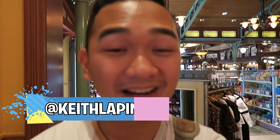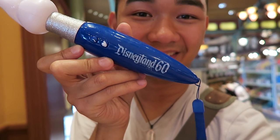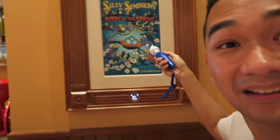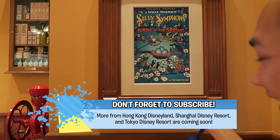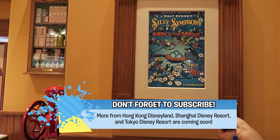And I just wanted to give you guys a look at something cool that they installed in Hong Kong. So I brought my Made with Magic paintbrush all the way from the Disneyland Resort. It says the 60th anniversary on it. I brought it only because there are many of them in this park, but you look at this portrait over here and it looks just like a normal thing. But if I turn on my paintbrush and point it at it, it should activate.